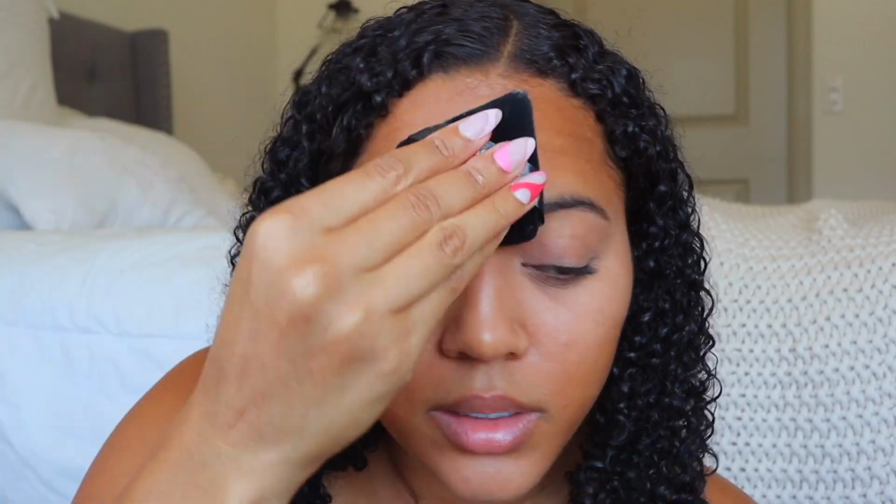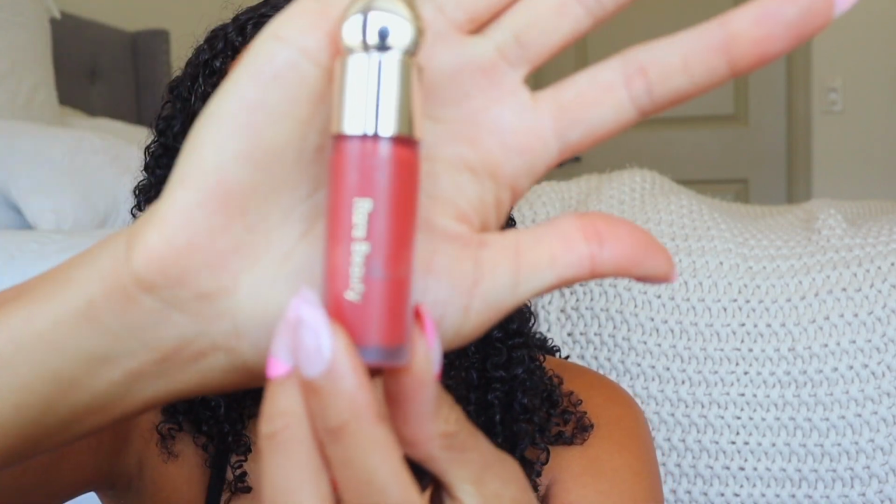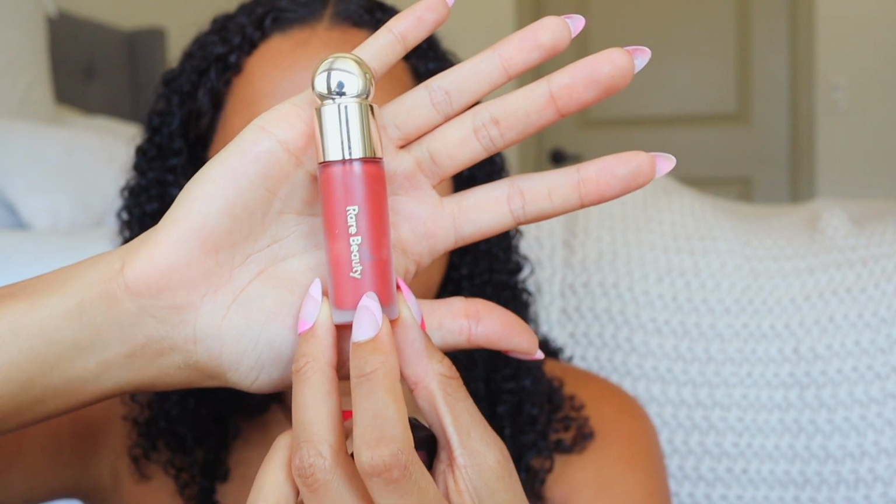I'm really excited about the blush. Super, super, super. I'm gonna put a little on my chin. Okay, and last new product is the putty blush. For the past 2 years, I have literally only been using these two blushes. This is from Rare Beauty in the shade Love. This is the first Rare Beauty blush I've ever owned, first and only.